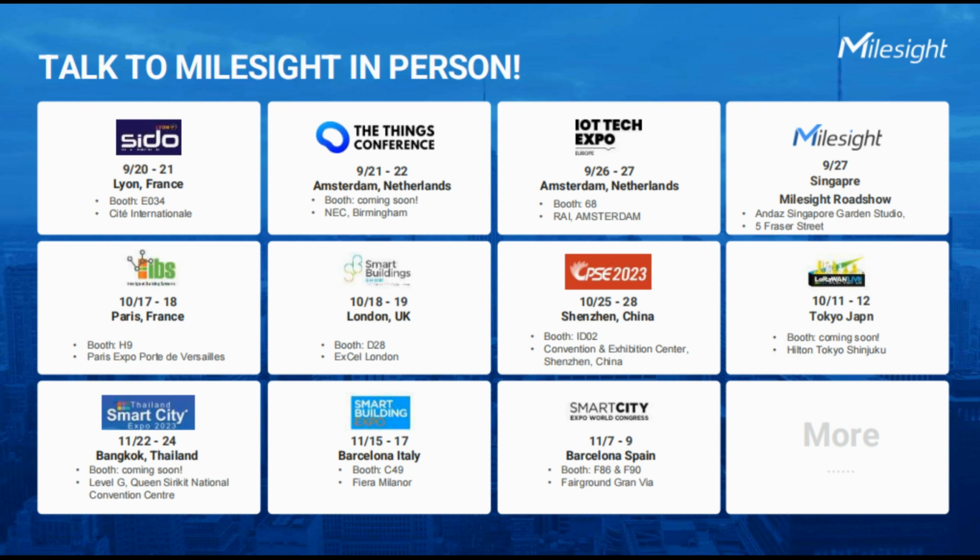Looking ahead, there are several exciting exhibitions scheduled in the coming months where you can explore the latest trends and innovations in various industries. Some notable events include the SIDO exhibition, taking place in Paris. It's an event of innovation in Europe dedicated to the convergence of IoT, artificial intelligence, digital infrastructure, and technologies. In October, the IBS exhibition in France will gather industry leaders in intelligent building systems. Additionally, the Smart City Expo World Congress in November in Italy will bring together professionals from around the globe.